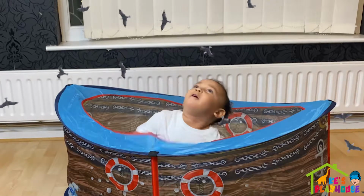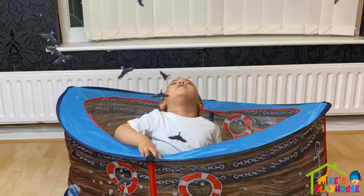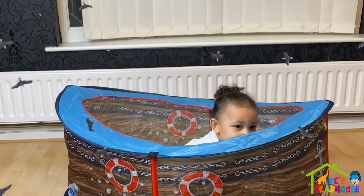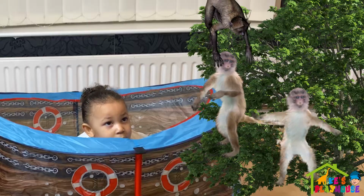Where's the bird? It's a big bird. Look, Key, the bird's coming in the boat. Yes, let's see. You see it? It's coming in the boat. Let's go. Let's hide from the bird. I'm done. Key, look in the air.